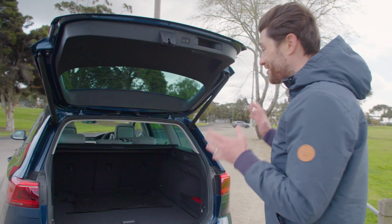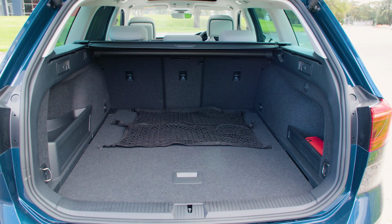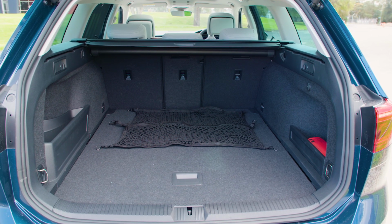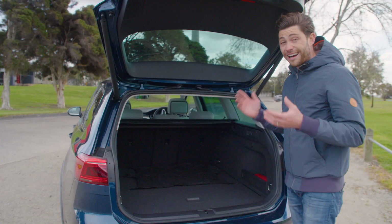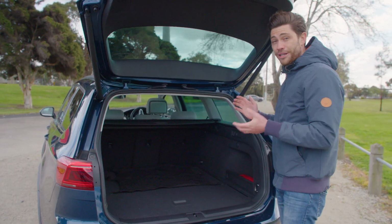And this is what I'm talking about. Check it out. That is a massive boot, 650 litres of capacity. To put that into context, that's more than 100 litres more than you're going to get from most mid-size SUVs. So it is really, really big.